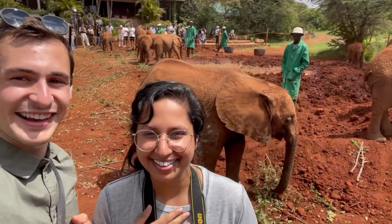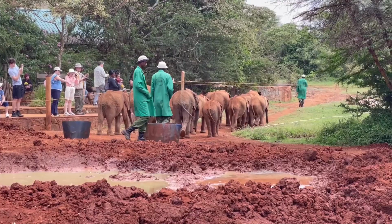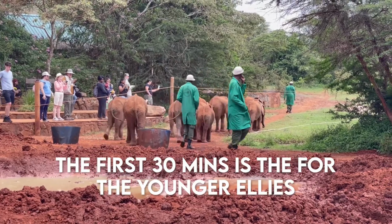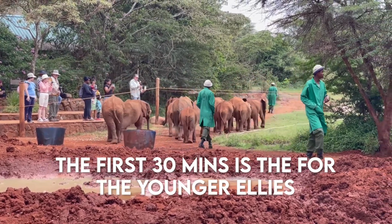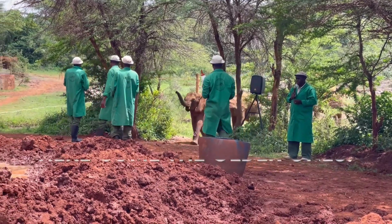Human-wildlife conflict is the first major reason that has caused most of these babies. Here comes group number 2. These are the older elephants.